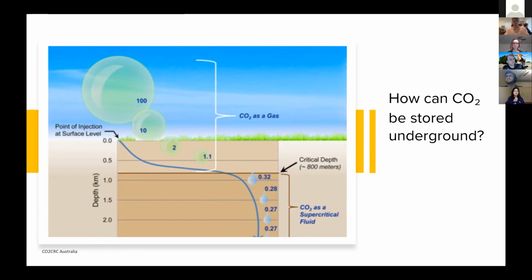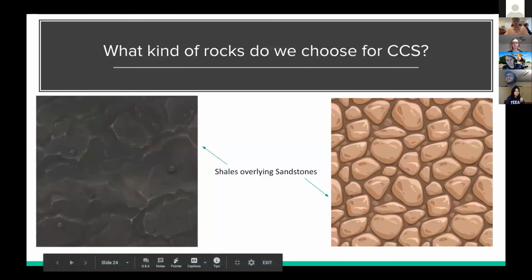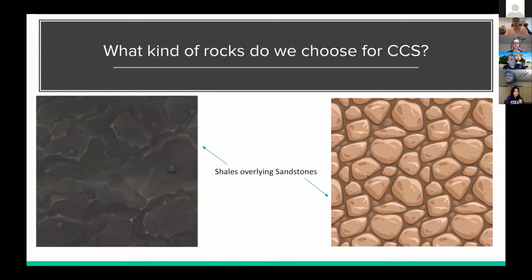But how can we keep the CO2 staying underground? What if it escapes back onto the surface? Here's where my fellow geoscientists and I step in. We're looking for the best Earth layer to store the CO2. But first of all, what kind of rock do you think can be filled with CO2? Here we need to find a layer composed of porous rock, as you can see on the right-hand side, so that the CO2 can fill the spaces between these grains.